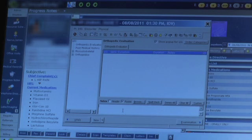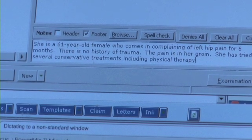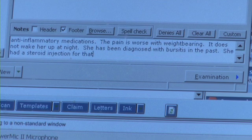each individual patient encounter. She is a 61-year-old female who comes in complaining of left hip pain for 6 months. There is no history of trauma. The pain is in her groin. She has tried several conservative treatments, including physical therapy and anti-inflammatory medications. The pain is worse with weight bearing. It does not wake her up at night. She has been diagnosed with bursitis in the past. She had a steroid injection for that, which only helped the symptoms on the lateral aspect of her hip.